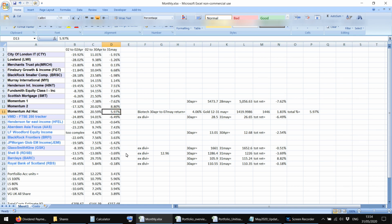Ad hoc is a bit weird because I had the biotechnology fund from the 30th of April to the 7th of May, so I've had to work out that return on the biotech, and then gold has returned me 1.83% since I bought it on the 12th. Put those two numbers together and it gets 5.97%. And this O'Day Swan long short is just an absolute disaster. Actually, that's a different fund. It's these two months that are the O'Day Swan long short.